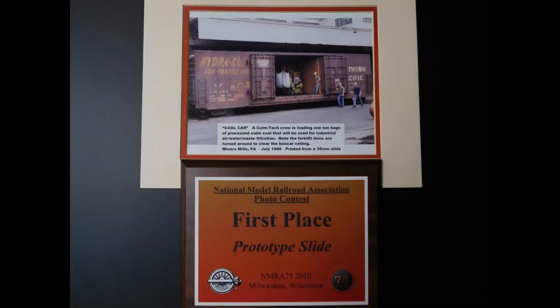Here's a picture of a boxcar that is used. It is a DF, damage-free boxcar, with movable walls to keep the load from shifting. It also won an award. Remember 35mm slides?